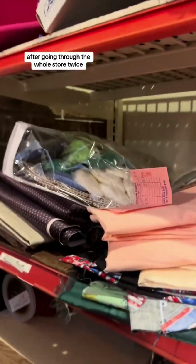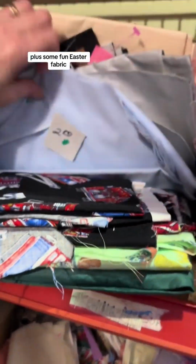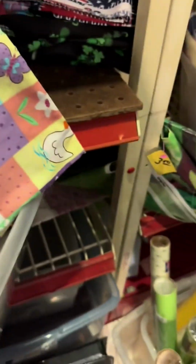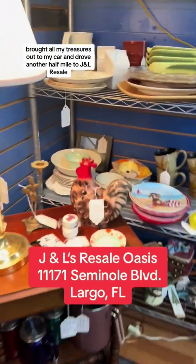If you have someone moving into their first home on a tight budget, I recommend stopping here. After going through the whole store twice, yes, there's a lot to see. I ended up purchasing some dictionaries, photo and party paper, plus some fun Easter fabric, all for future junk journal scrapbook kits. Brought all my treasures out to my car and drove another half mile to J&L Resale.